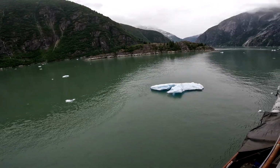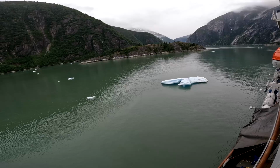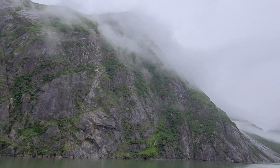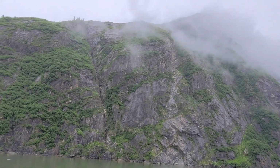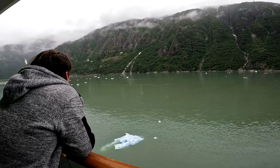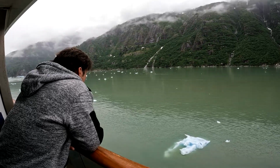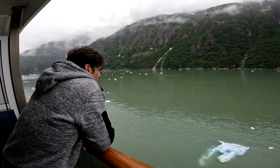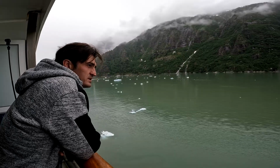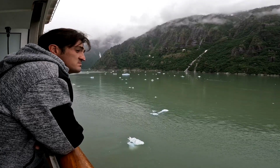I'm pretty sure that was a little sea otter poking out his head. I'm not entirely sure. So cool to stay in the balcony and look at those icebergs next to us. It's insanely beautiful. Ben, do you know why they are blue? The ice is really compact and hard from the glacier, and the blue light just reflects off the more densely packed ice. And they are blue and white.